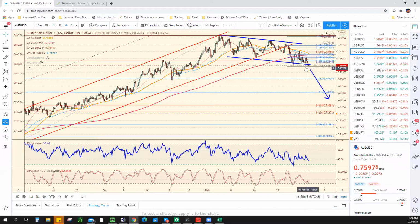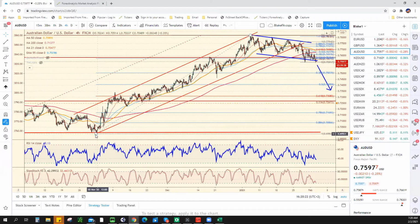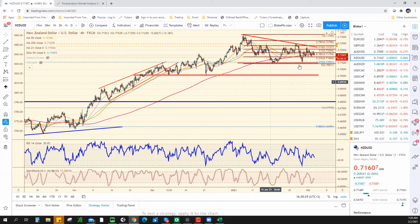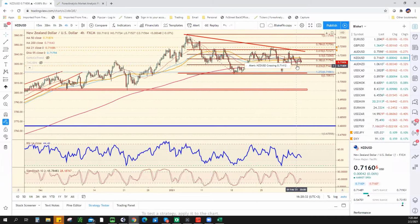75.80 is intraday. 75.03 is the 38% retracement of this October low to high. That's where the 38% retracement comes in. Kiwi. Support intraday is going to be 71.40. I'm going to say 71.